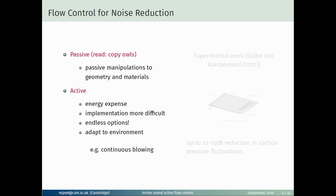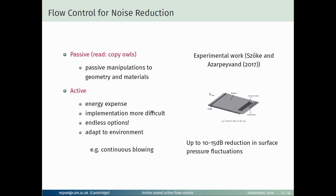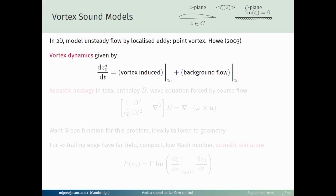So one idea is continuous blowing, which was investigated in Bristol by Zoka and Asprand. And they found significant reductions in the surface pressure fluctuations, indicating that we might be able to get a significant reduction in the far-field sound.